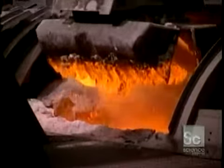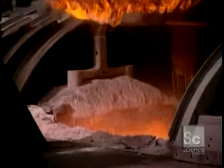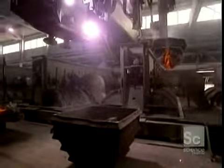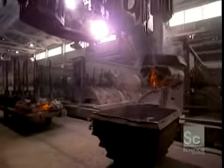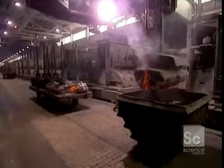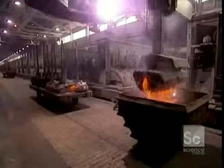Here we see the crust formed atop the anode. When the anodes are replaced, the accumulated impurities have to be recovered from the top of the pots. This is accomplished with these pincers. Then a new anode is inserted into the alumina and electrolysis continues.